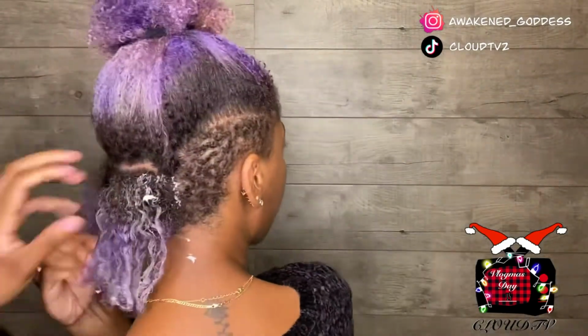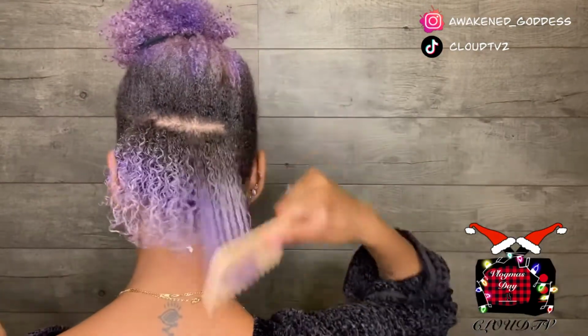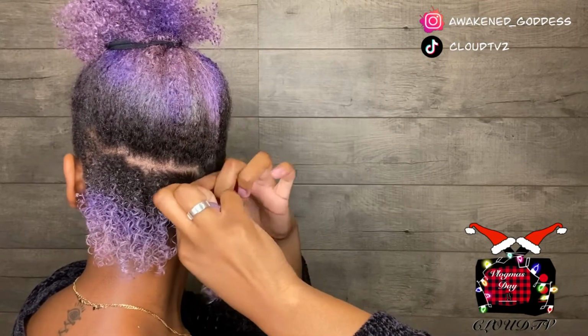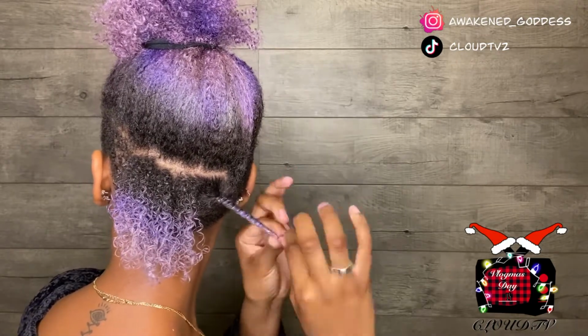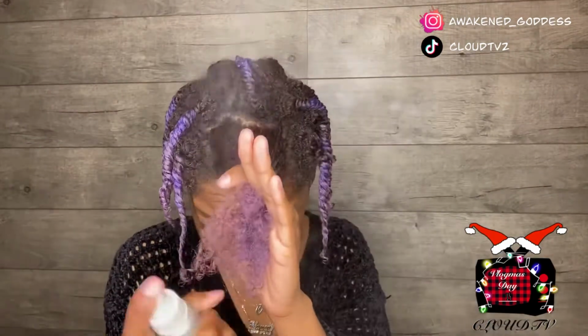Okay guys, so here is when I start to use my twisting souffle in my hair. This cream is very thick and it just hydrates my hair and plumps my curls. So now I'm doing 3-strand twists. I think this method is the best for the style that I am achieving, which is a 3-strand twist bantu knot afro. So just activating all the products I put in previously with water, more cream, 3-strand twists. Let's begin.